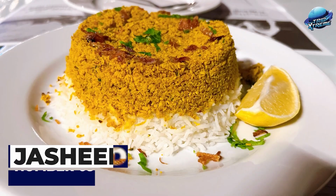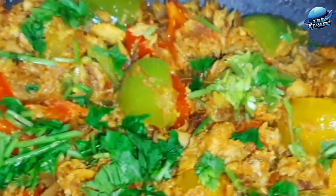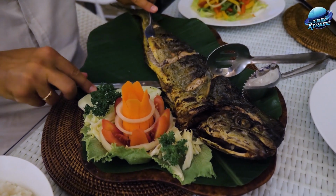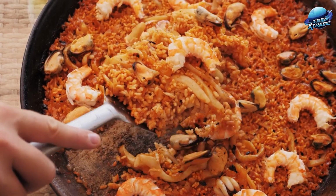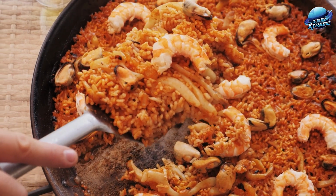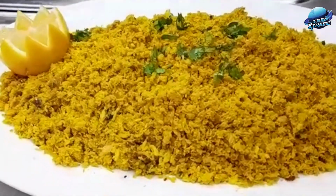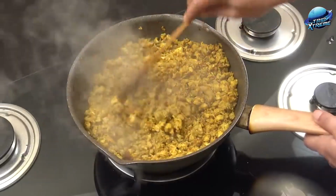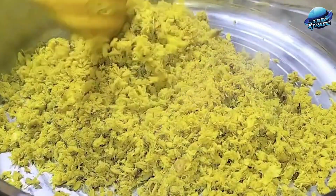At 9, Jasheed. Jasheed is one of the more popular dishes in the Gulf region. Not surprisingly, fish has a particularly important place in Emirati cuisine, especially in coastal regions where fresh fish features in many meals. It's made from small sharks or other fish if these aren't available, and eaten with rice. It's served with white aish, rice and clarified butter.